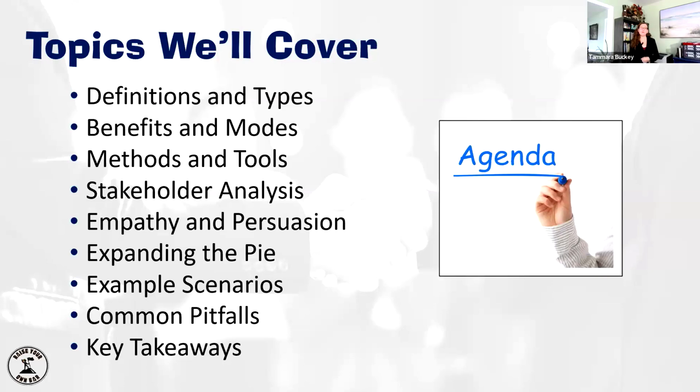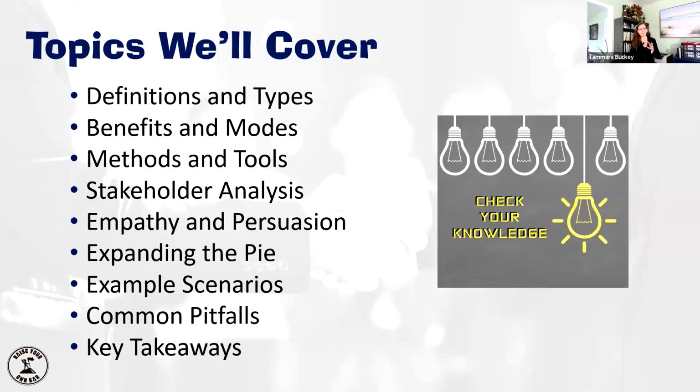Some of the topics we're going to go over today include the definitions and types of conflict, the benefits and modes, some methods and tools that you can put to use right away. We'll talk about doing a stakeholder analysis. We will discuss empathy and how to persuade other people. And we'll go over this negotiation idea called expanding the pie. And then we'll get into a couple of example scenarios, and I'll leave you with some common pitfalls to avoid as well as some key takeaways. And there will be 3 check your knowledge questions to coincide with those polls.